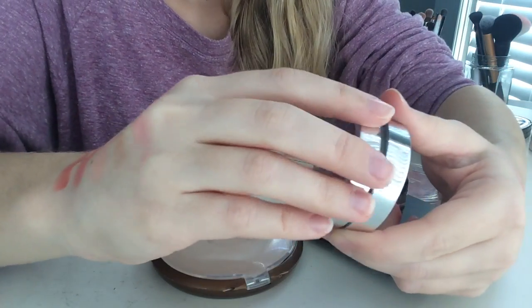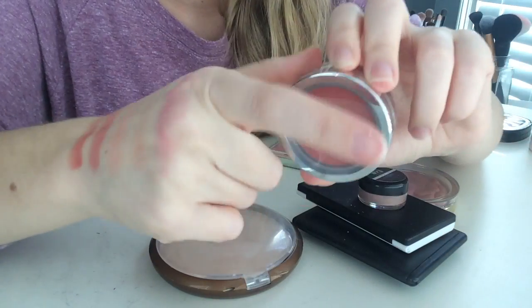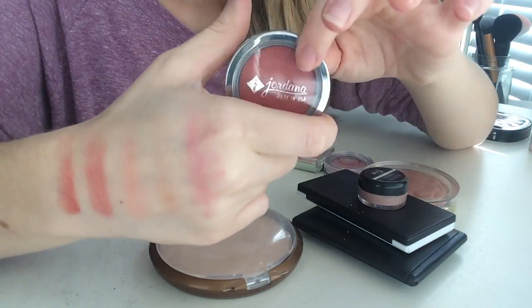I've been holding on to this because I want to keep it and I want it to work for me, but it just doesn't work for me. So I need to stop wishing that it would look good on me and get rid of it.